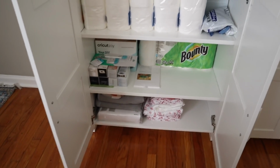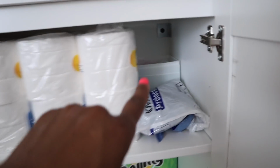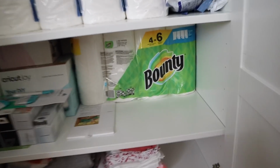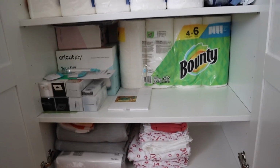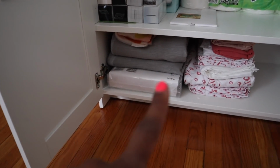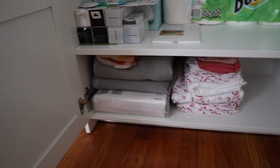So here is the finished look. As you guys can see, I put all of the toilet paper up at the top. Back in the corner are some extra loofahs. I also have some masks here. Down here on this shelf, it's just a mix of stuff, like paper towels and all of my Cricut stuff. At the bottom, I ended up putting the sheets and extra curtains.